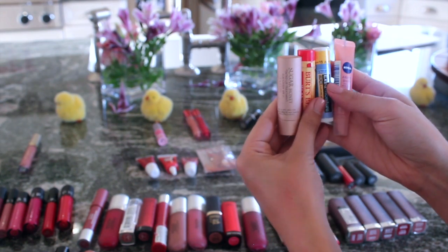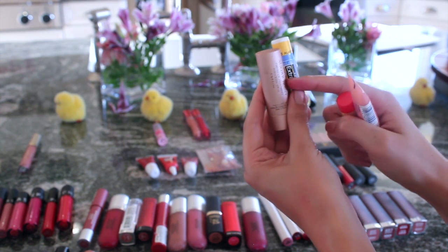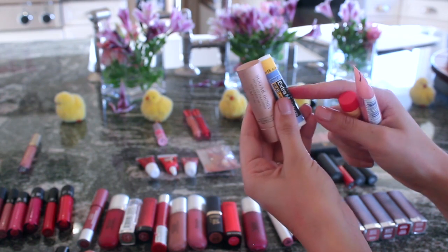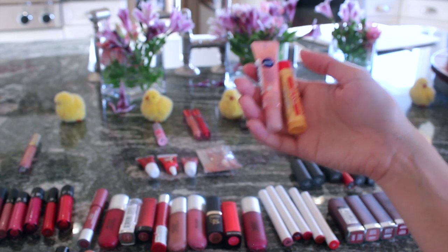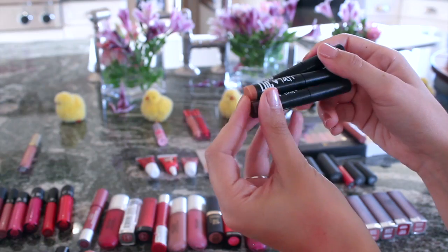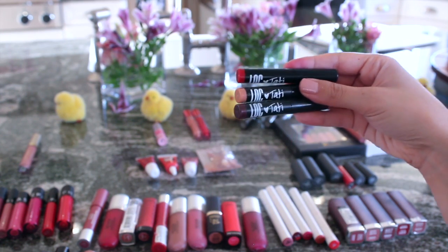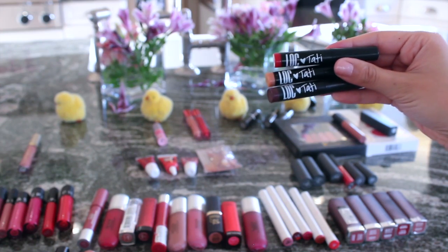Next up are my lip balms, and I'm only gonna be keeping 2 of them, which are these 2 right here, the Fresh Sugar Honey Lip Treatment and just this regular moisturizing lip balm, as these are the only 2 that work for me. I'm either gonna see if maybe a family member wants them, and if not, then I'm gonna be tossing them. These are the LOC by Tati matte lipsticks, and they are absolutely beautiful. I have all 3 shades that she created, and so I'm gonna be keeping all 3 of these shades.